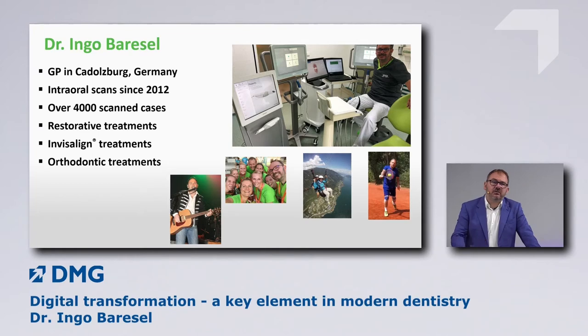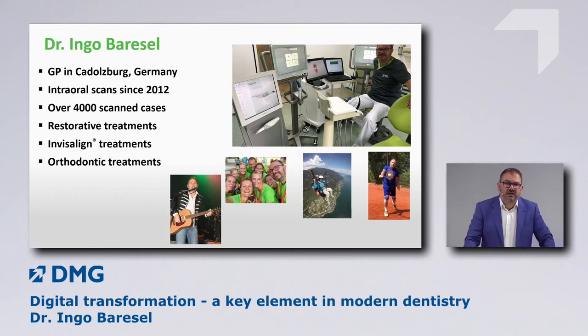So we do intraoral scans now since 2012. We changed from analog to digital dentistry, and I love the work I'm doing in digital dentistry. As you see on the right side, we are working with different scanners and different digital workflows, because I want to tell everybody in my lecture from my practice what is working, how it's working, where the differences are, and what we can improve in digital dentistry. We've made nearly over 4,000 cases now, mainly restorative treatments. We're making many splints, we're using our scanners for aligner therapy, and we're using digital workflows in our orthodontic department.